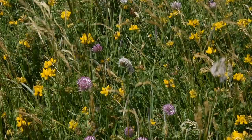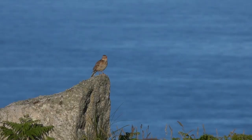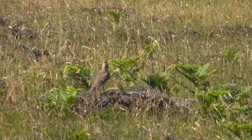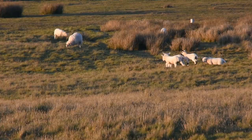For a long time the skylarks have been singing, but now they become more and more conspicuous. As the season progresses, their main aim in life is to feed their young. And here are the lambs. What more need be said?